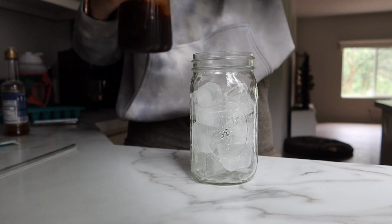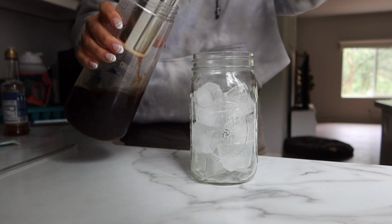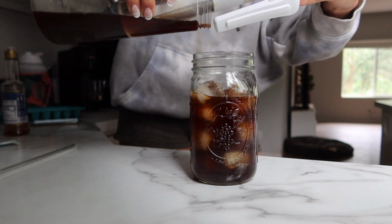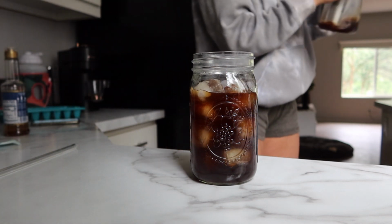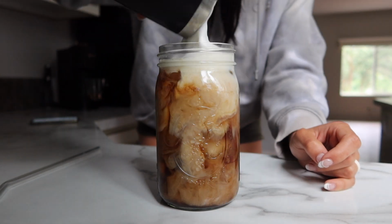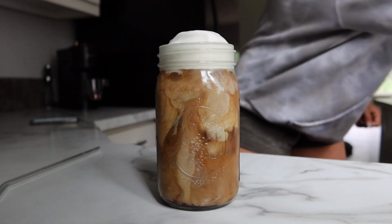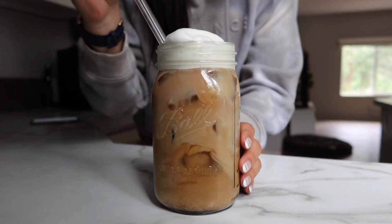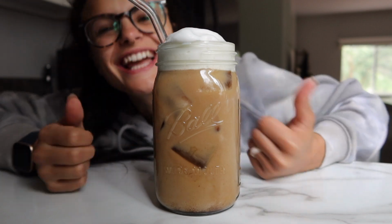I made this a couple of days before this video, and it was in my fridge ready to go. So I'm adding this to my cup, and then next I'm taking that frothed milk, adding it to the top with the super yummy, delicious foam, and that is it. Ready to go, super good. Stick your straw in and drink up.